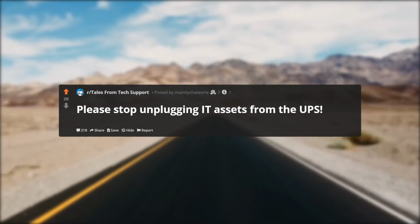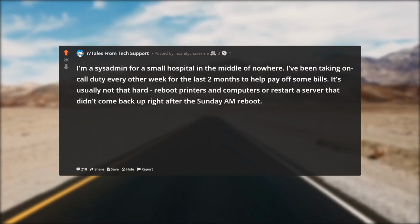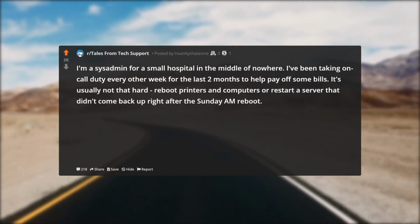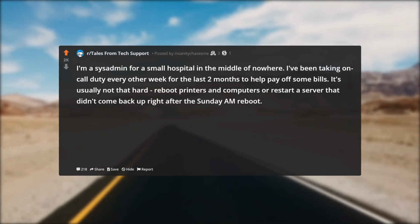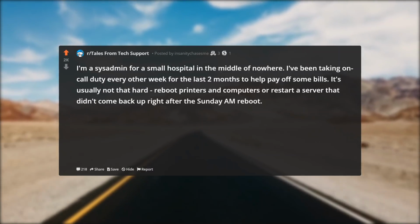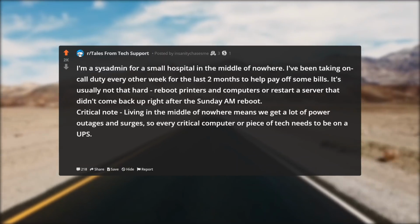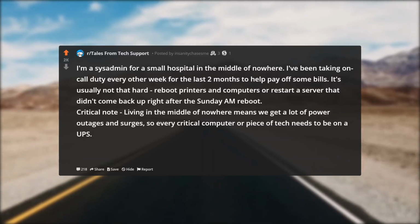Please stop unplugging IT assets from the UPS. I'm a sysadmin for a small hospital in the middle of nowhere. I've been taking on-call duty every other week for the last 2 months to help pay off some bills. It's usually not that hard: reboot printers and computers, or restart a server that didn't come back up right after the Sunday AM reboot. Critical note: living in the middle of nowhere means we get a lot of power outages and surges, so every critical computer or piece of tech needs to be on a UPS.